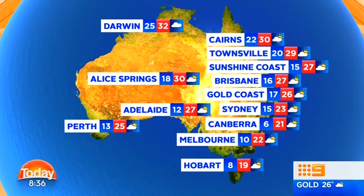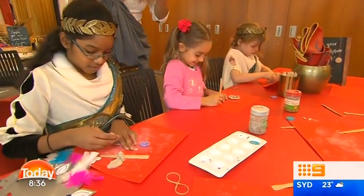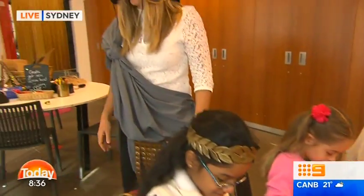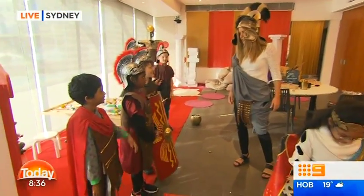You come here to the Pompeii exhibition. There is so much to do. It's really interactive. Right now, the girls like Samavi, Heidi and Sophie are all making some sculptures out of clay. Very good work. That's beautiful. And over here, you might have noticed my outfit. I am dressed as a Roman soldier and I have my army here. So, guys, are you ready to go and save Pompeii?